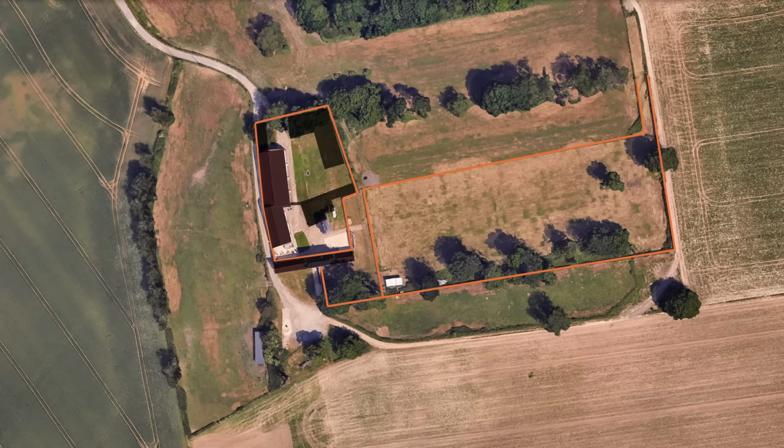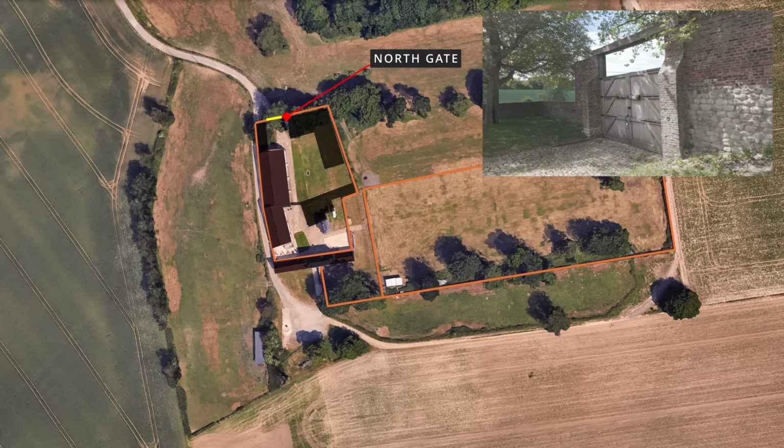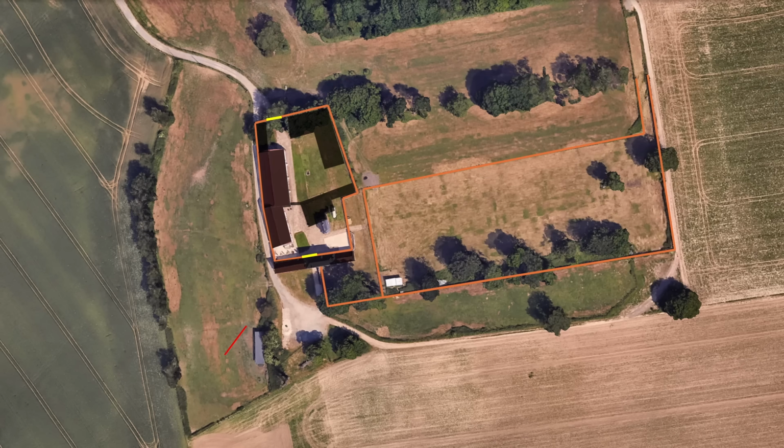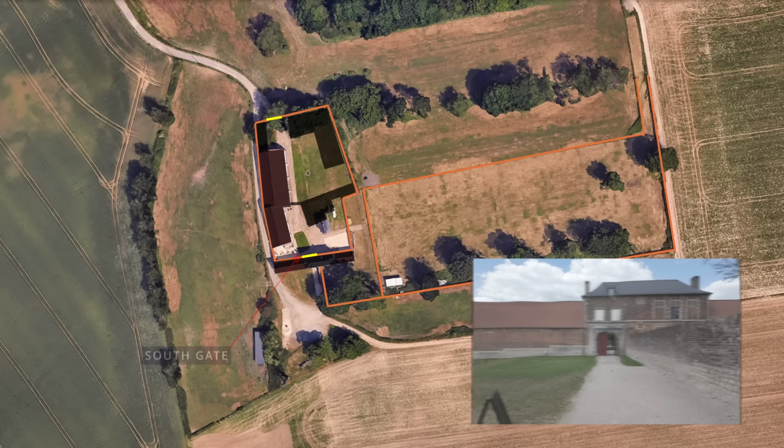So then we come to the gates. The first is the north gate. Now this was actually left open for much of the day as it faced the Allies up to the north on the ridge. The next gate is to the south. Now this faced the French, and it was definitely not intended to be open. And in fact, this gate bore the brunt of the French attack.